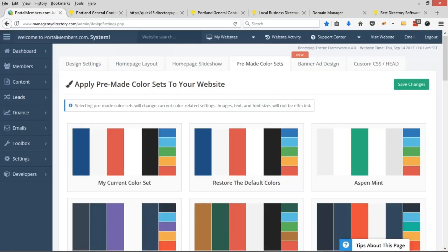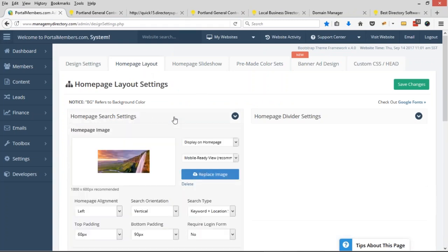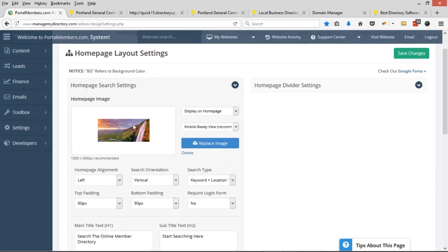So this is a really important part of setting up your homepage. There's a whole tab dedicated to the homepage layout, and we'll start with the homepage search settings. First thing is the image. We want to replace the waterfall, and Pat has sent me the image he wants to use on his site.